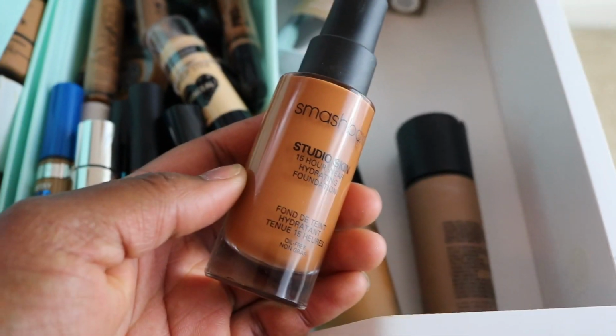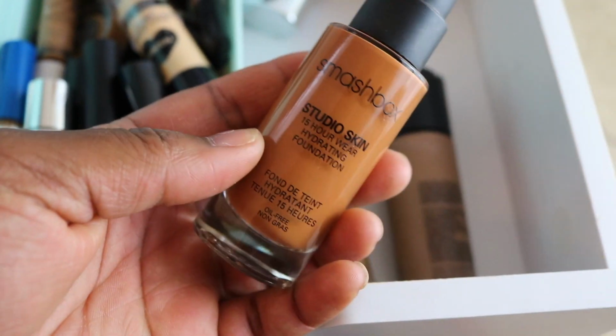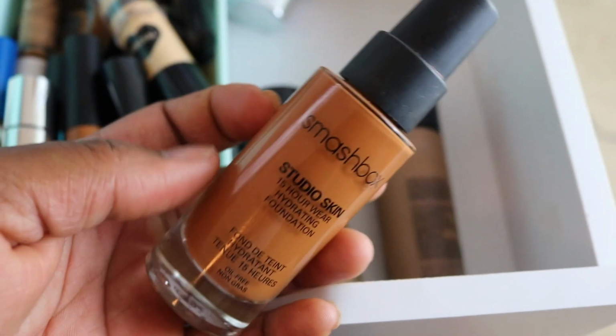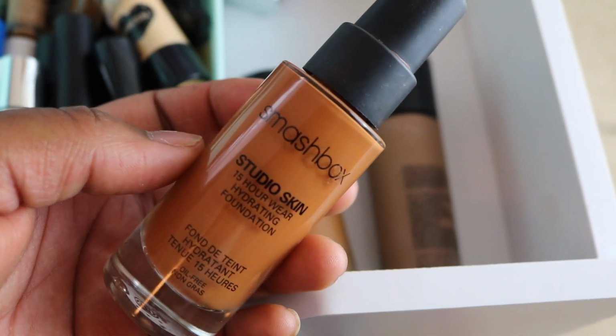I have the Smashbox Studio Skin foundation in the shade 4.05. I don't like this color on my skin, and also I have used this for a while, so I am going to go ahead and declutter this. It's a pretty foundation, not my favorite, and I don't use it often, so we're going to get rid of that.